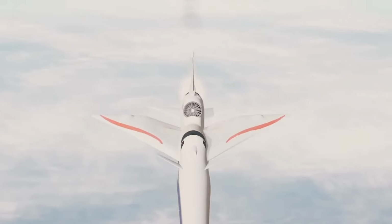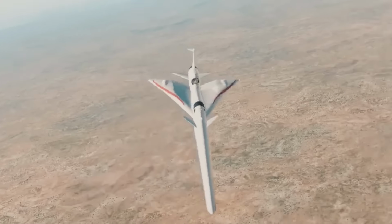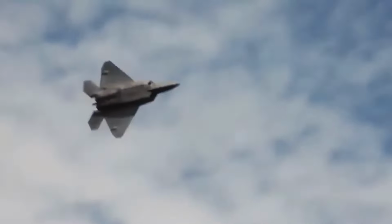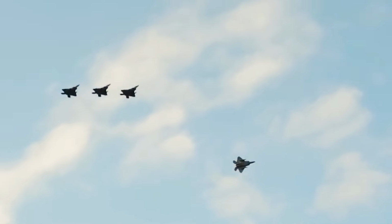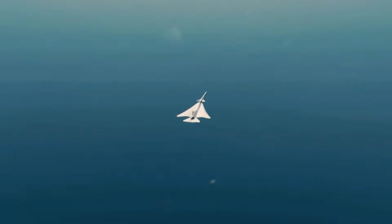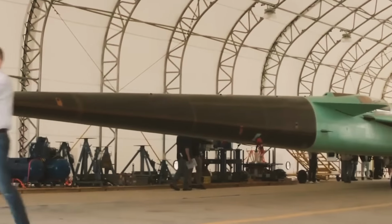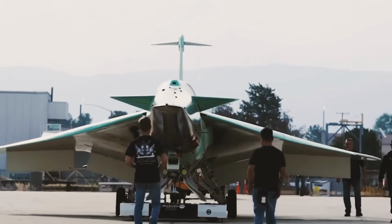But can the X59 truly surpass the Raptor's legacy? What makes this sleek, futuristic craft more formidable than the fifth-generation F-22, once hailed as invincible? The answer lies in its cutting-edge technology and groundbreaking design. Join us as we dive into the advanced capabilities of the X59, a marvel engineered to replace the Raptor and redefine the future of aviation as we know it.